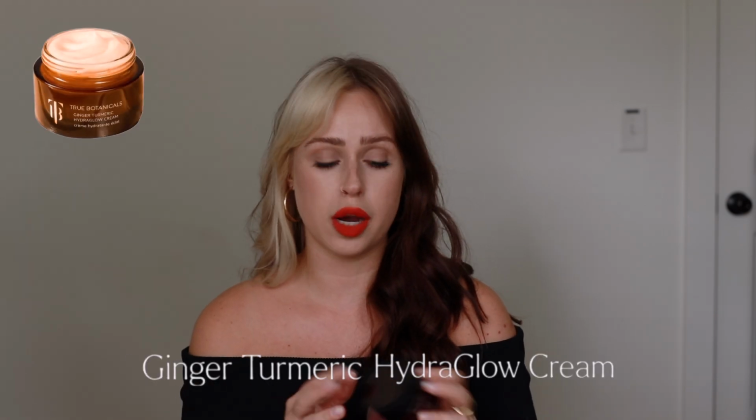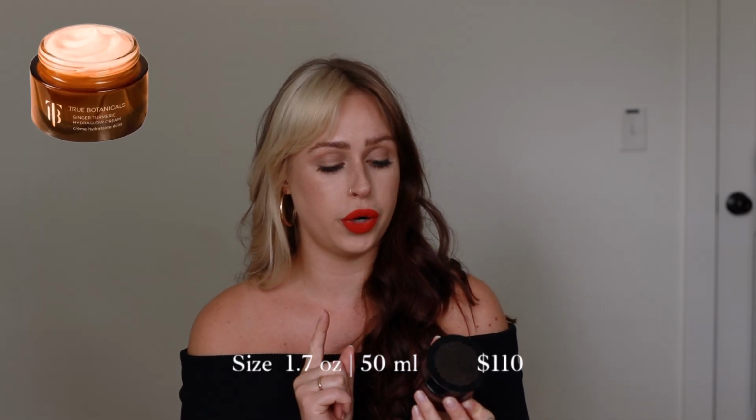So the first one I want to talk about is the Ginger Turmeric HYDRAGLOW Cream. True Botanicals basically for each item has three or four or five really star main ingredients, and those are the ones that I want to focus on because I feel like those are the ones that make it different than other products on the market.